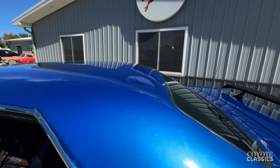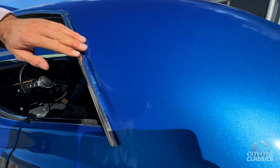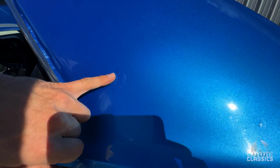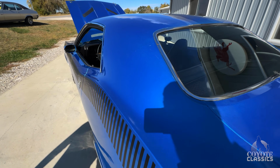And we'll do our very best. Is it okay if we just do it? Yeah, of course. If we go around here, you can see it was a vinyl top car. With that, they could have done a little better job. There's a dimple here and a dimple here, just with some of the sanding. Just little stuff real close.